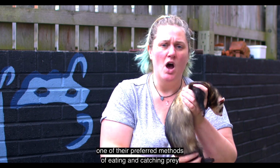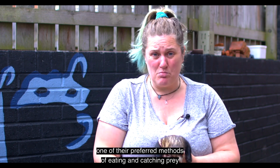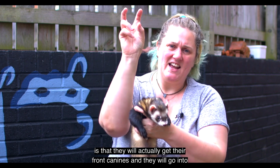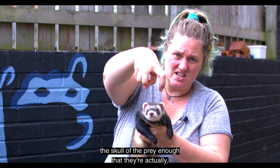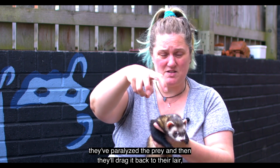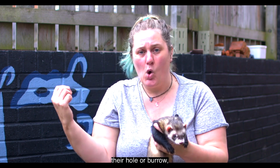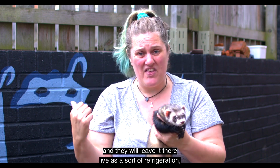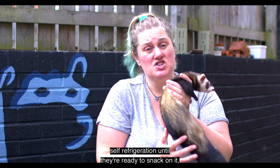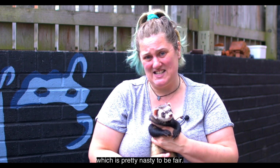With the polecats, one of their preferred methods of eating and catching prey is that they will actually get their front canines and they will go into the skull of the prey enough that they've paralyzed the prey, and then they'll drag it back to their lair, their hole, their burrow, and they will leave it there live as a sort of self-refrigeration, until they're ready to snack on it, which is pretty nasty, to be fair.